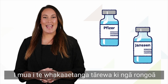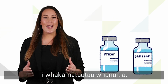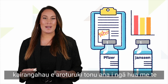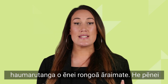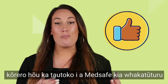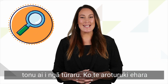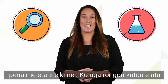Before the Pfizer and Janssen vaccines were given provisional approval by MedSafe, they underwent extensive testing. These clinical trials are ongoing, and researchers continue to monitor the efficacy and safety of the vaccines. This is normal for new vaccines, and the additional information will help MedSafe ensure that the benefits continue to outweigh the risks. Monitoring certainly doesn't mean the vaccines are still experimental, like some claim.